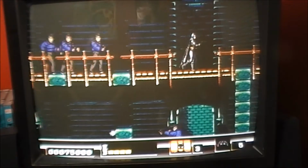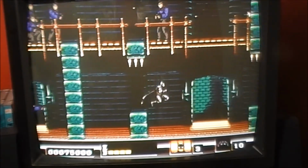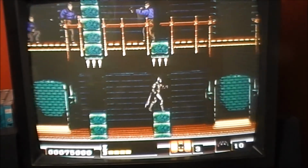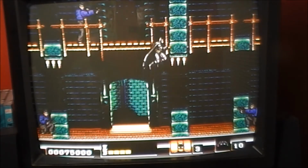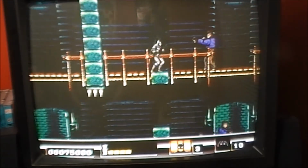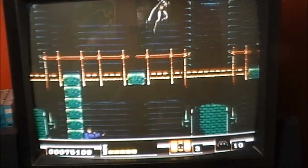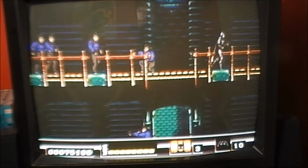I'm just going to see if I can speed run this here and get through these guys. Yeah, you got to just tap your. Sometimes, like if you hold your jump button down, you jump high. But if you just tap it, then you jump short like that. You definitely got to do that sometimes, because with those spikes there, you can basically kill yourself if you jump too high into the spikes.